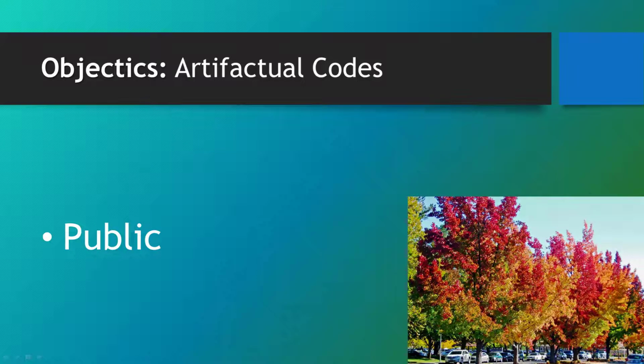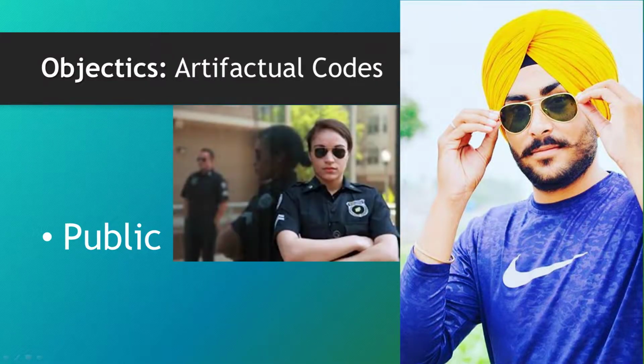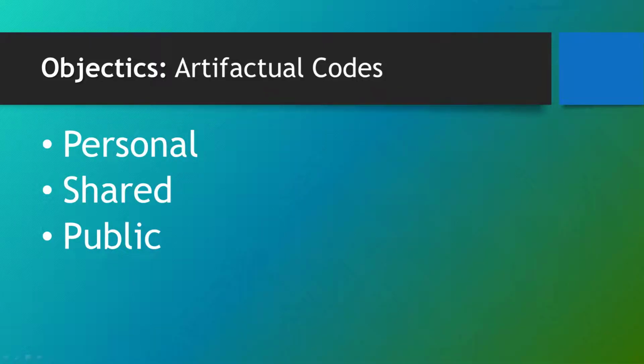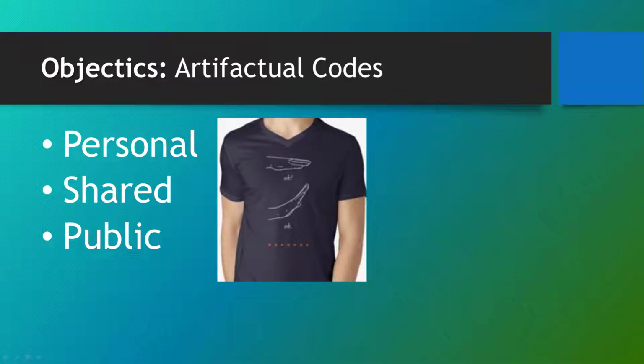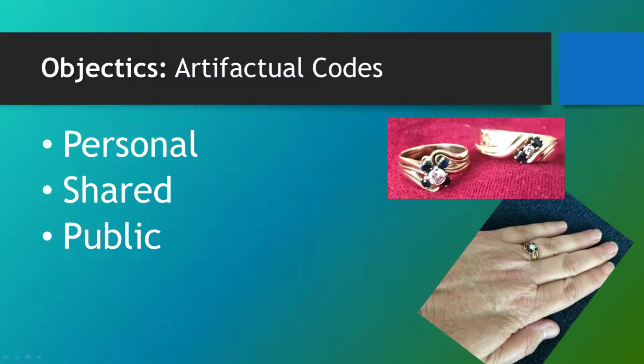The community could be cultural or corporate, like the turbans worn by many Sikhs or the uniforms worn by members of the law enforcement community. What you'll probably notice is that many artifacts can fall into more than one of these categories. I used the West Wing Weekly Signal t-shirt as an example of both personal and shared artifacts. Another example is a wedding ring, which could be a personal artifact, I choose to wear it, a shared artifact, my husband and I have similar rings, or a public artifact. In my culture, we wear rings on our left hands to signify that we are married.